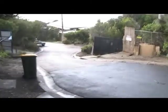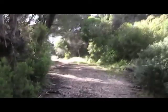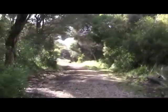So I'm about to walk down to the beach first thing in the morning. I am somewhat rugged up because it's not a warm morning. And this is the pedestrian access down to the beach. There are all the beautiful birds around here.